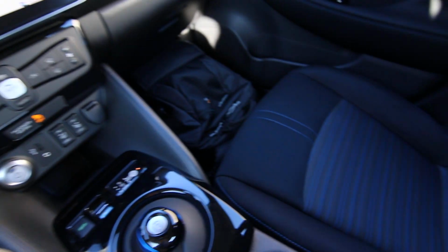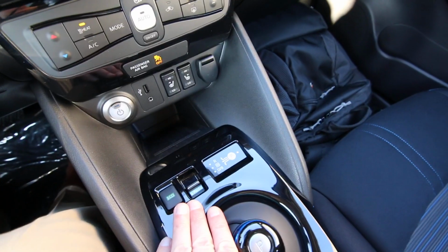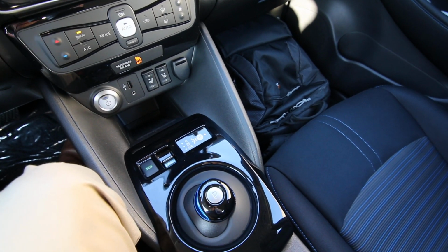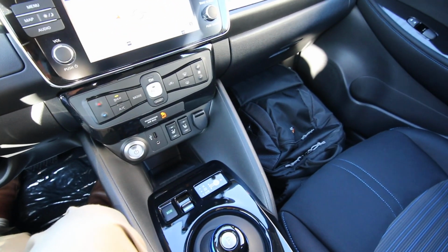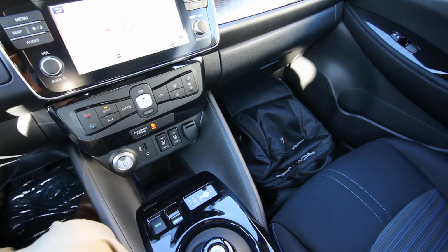A beautiful interior, very nice color combination. It also has a really cool system called EcoPedal. EcoPedal pretty much allows you to drive with one pedal. With the EcoPedal, you don't really need to use a brake anymore. And the way it works is that when you start taking your foot off the accelerator, it starts slowing the vehicle down.